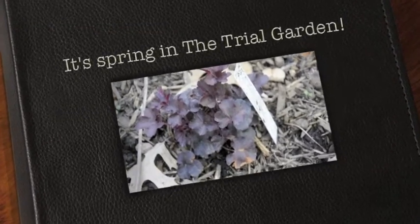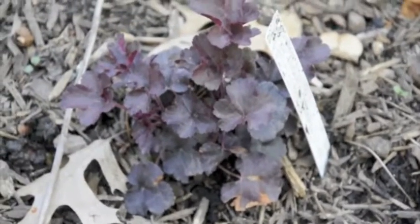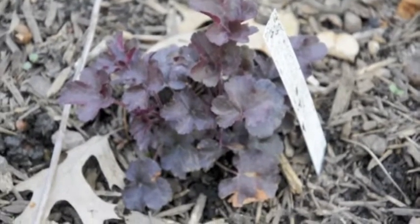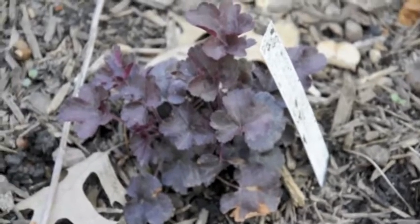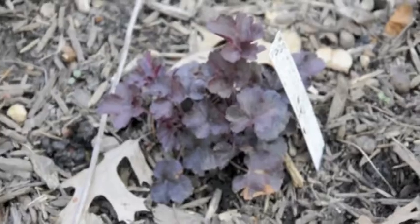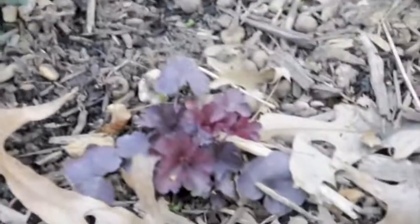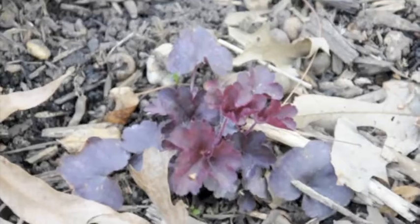Everything's waking up in the garden. Today is April 6th, 2010. Right now we're looking at Heuchera Dark Chocolate, one of the new introductions that we'll be introducing from the Primrose Path. You can see the leaves are super dark chocolate, and it's a lovely little plant. Dark, shiny leaves. These were tiny little plugs when I put them in last year, and they have come up just fine. Loved the snow insulation from last winter.